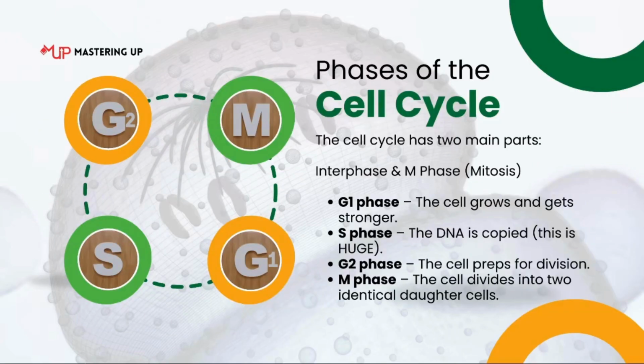The cell cycle has two major phases. The first is the interphase, or the preparation phase. This is the longest part of the cell cycle, about 90% of the time. The cell is not dividing yet, but it's very active, growing, copying DNA, and preparing to divide. Think of it like studying and packing before a big move.